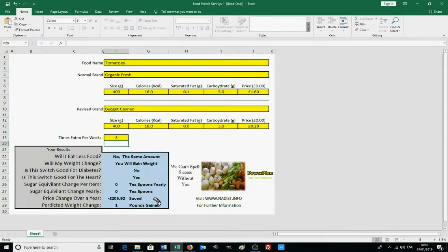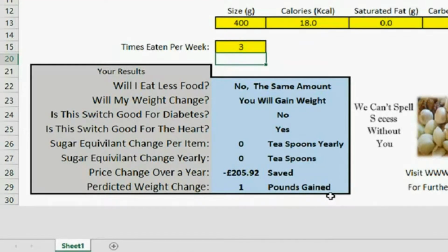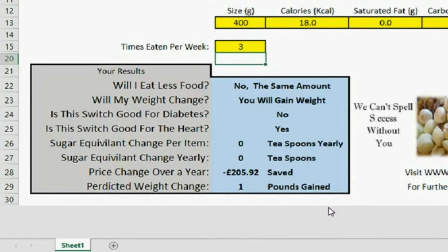This switch is excellent for the heart, you're going from 0.1 saturated fat to 0 saturated fat, but in fairness to organic, 0.1 saturated fat is an extremely low amount. The sugar equivalent changing throughout the year, because we're looking at very tiny amounts here, is none.